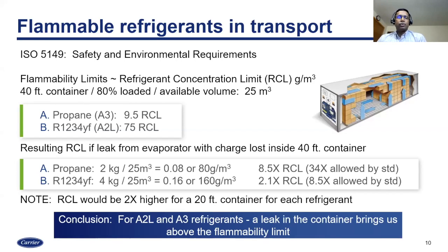There is an ISO standard, 5149, which covers the safety and environmental requirements for refrigerating systems, as a reference for good design practice. It's currently being revised, but we can use the calculation here to understand. Each refrigerant has a lower flammable limit, based on the inherent properties of the molecule's ability to ignite with exposure to air. The refrigerant concentration limit, RCL, has been developed based on the maximum concentration allowed in a given space from a flammability perspective, and is defined by ASHRAE standard 34 for each refrigerant. The flammable concentration limit is the lower flammable limit converted to ppm or grams per cubic meter, and it has a safety factor of 4.